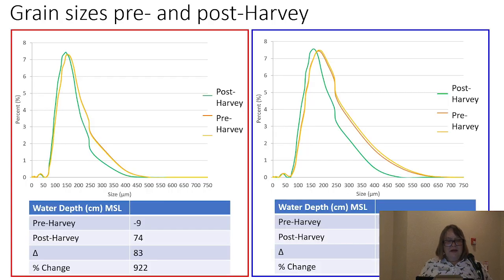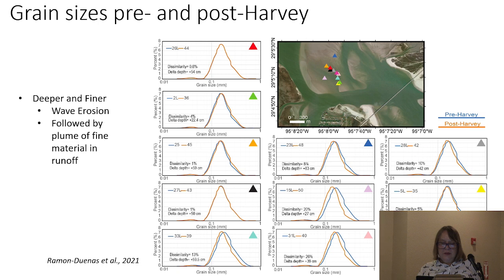So what could we find with this? There is a distinct shift in the grain size pre and post Harvey. That's interesting in itself, that we can think about how the size shifts over time. The water depth also shifted over time, so it became deeper and finer over time. So I'm going to look at this summary plot here. I think this shows it nicely.